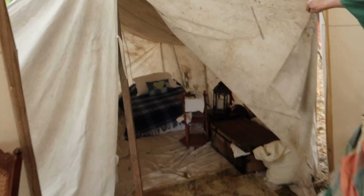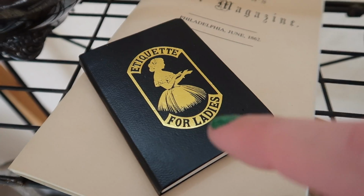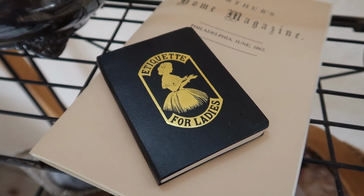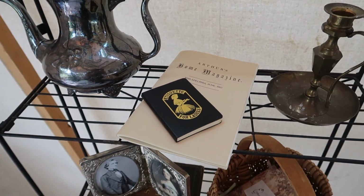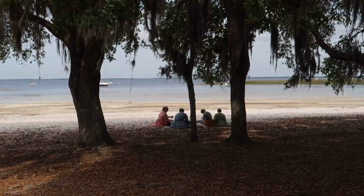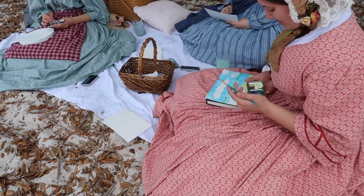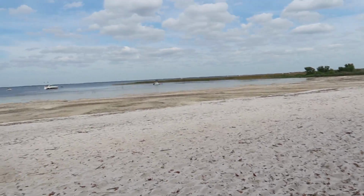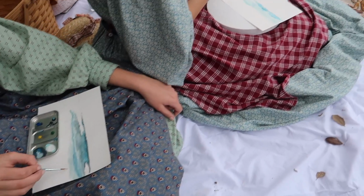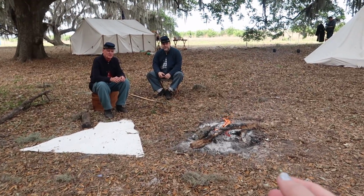It's in the basket. Dorm tent. Pretty cozy in there. Looks comfy. Another etiquette for ladies booklet. No shortage of etiquette information. The girls from the school are by the water side doing a painting lesson. You're doing some watercolor painting of the water out here. Oh, that looks great. Too much sewing. I see you have a nice toasty fire here.